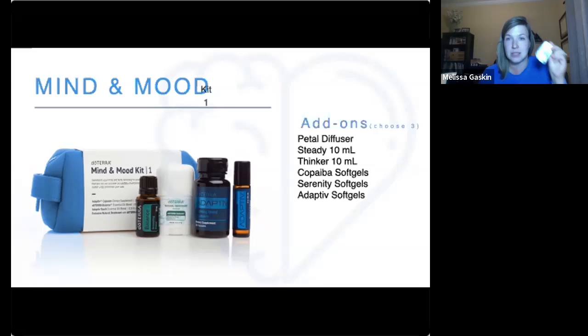You get Balance deodorant. That is your bonus add-on that you cannot purchase. You get adaptive capsules, which are powerhouses with GABA, Sclerotium, ahi flower, and also the adaptive blend. And then you get an adaptive roller that you can utilize for aromatherapy support as well as topical support.